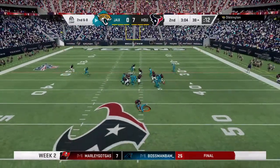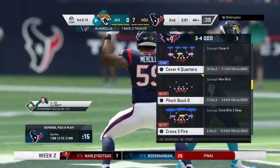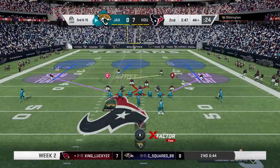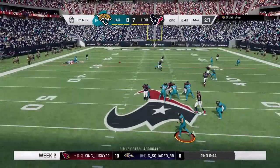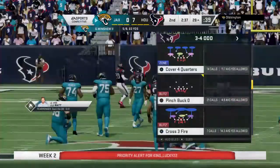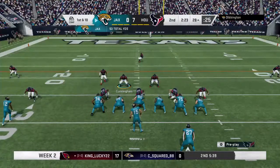Now a fake on the give here as they try to run pass option. Nowhere to escape, and he goes down. Whitney Mercilus, showing no mercy, flies in for the sack. From the gun, Minshew to throw. The open man is Shark. It's complete. And he's going to be taken down with another first down as the stop's made at the Texans' 28.